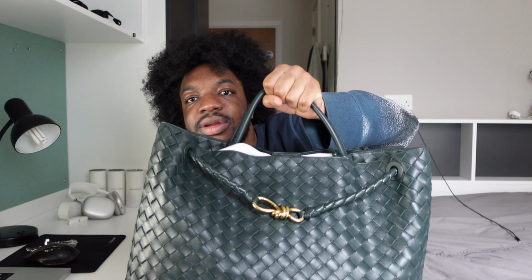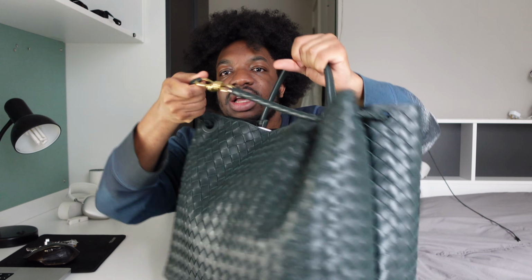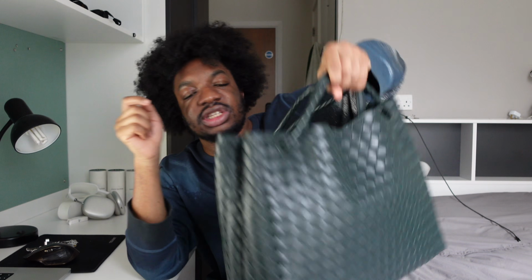Now what drew me to this bag particularly is the versatility of this bag. That's what I like a lot about it. The bag has a top handle here, so you can hold it from the top. Then it has this braided cable that goes all the way around the bag that you can pull on like this. Essentially it means you can put the bag cross-body, you can wear it on your shoulder, or you can just carry it like this. So there's a lot of different ways to wear the bag, and that's kind of what drew me to it.